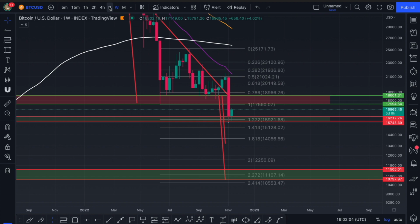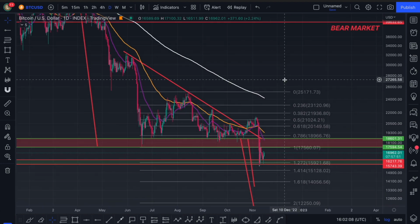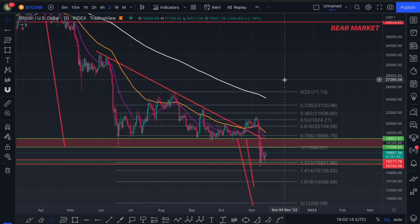We are expecting further downside. Don't get fooled by any pump that you see. I don't care if it's pumping 30% up. It's fake. Get that in your head. It's only not fake if you're above 23k. I hope that was so clear for you guys today.